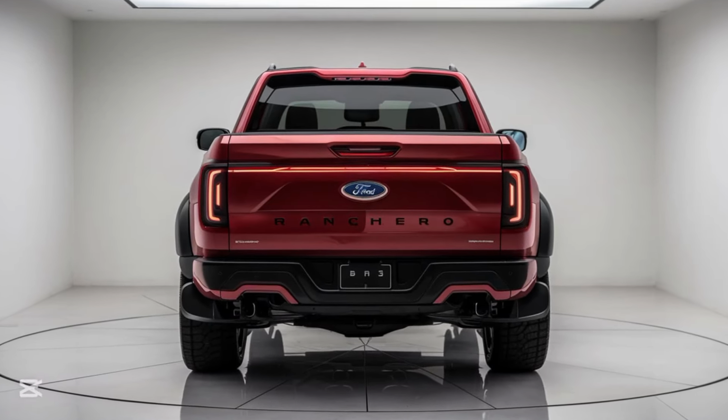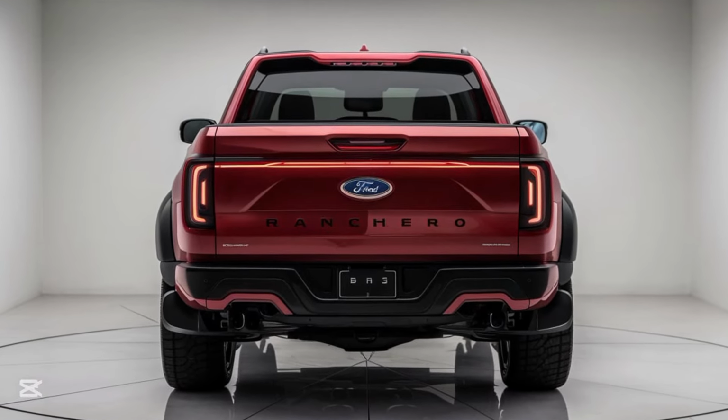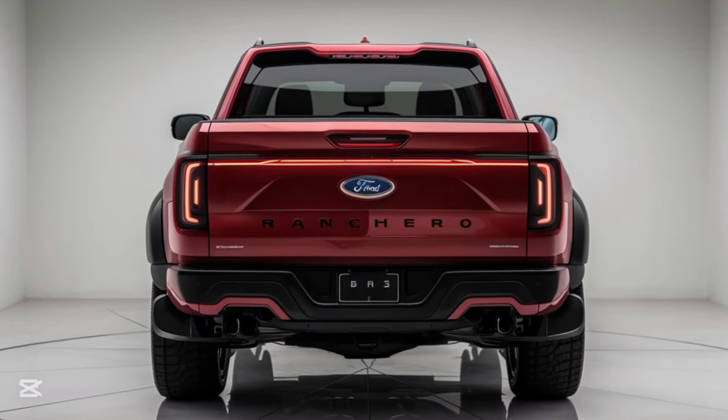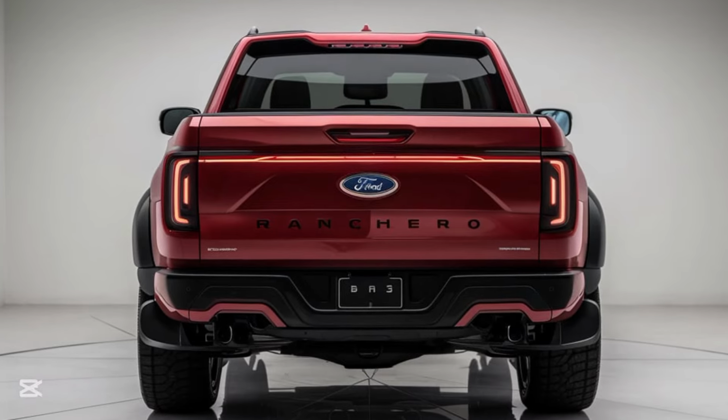In a market that's constantly expanding and evolving, the Ranchero doesn't just fill a niche, it creates one. Whether you're drawn in by the retro name or the practical appeal, one thing is clear: the Ranchero is back, and it's ready to ride again.